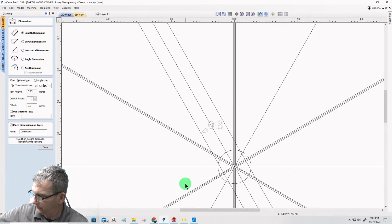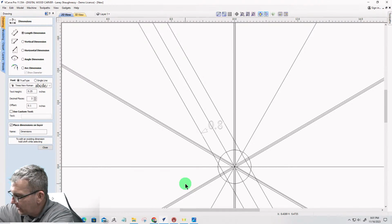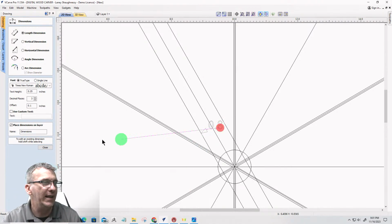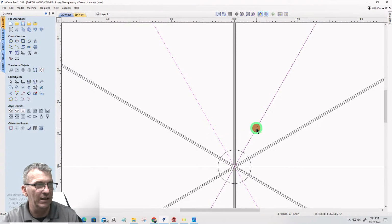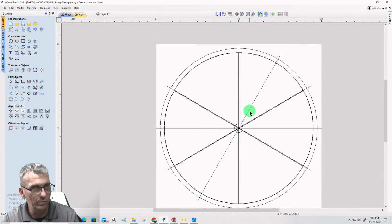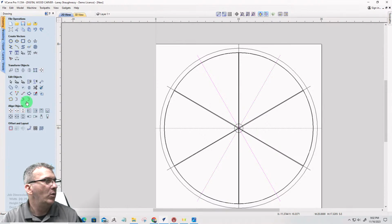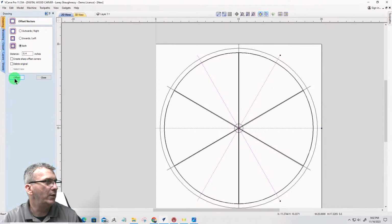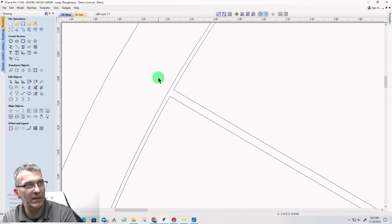And the reason why I'm working in 32nds and all is because that's what my rulers said, 32nds. Okay. And so that's what I want to be at. Let me hit undo there. I want to do that on each of these dividing lines. So this one, don't do that. Okay, so that one, and that one. I want to offset in both directions 0.4 to create that.